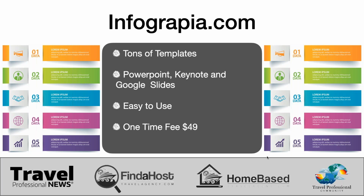You import the template you want to work on into your presentation program, such as PowerPoint, Keynote, and Google Slides, and you just edit the colors, the text, and other elements. And once you're satisfied with your infographic, you simply export it as a JPEG to a folder on your hard drive. You can then insert it into an article, use it on social media, or do anything else you would like to with it. It is really easy to use, and it will make your infographics professional and engaging.